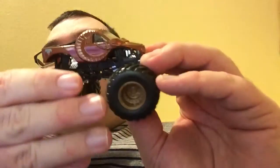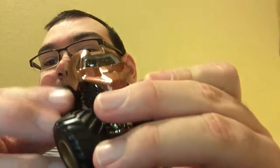So, without further ado, I'd like to do a top 10 countdown of my most favorite trucks that ever came out this year. So, let's get started. Starting at number 10, we have Zombie Hunter.